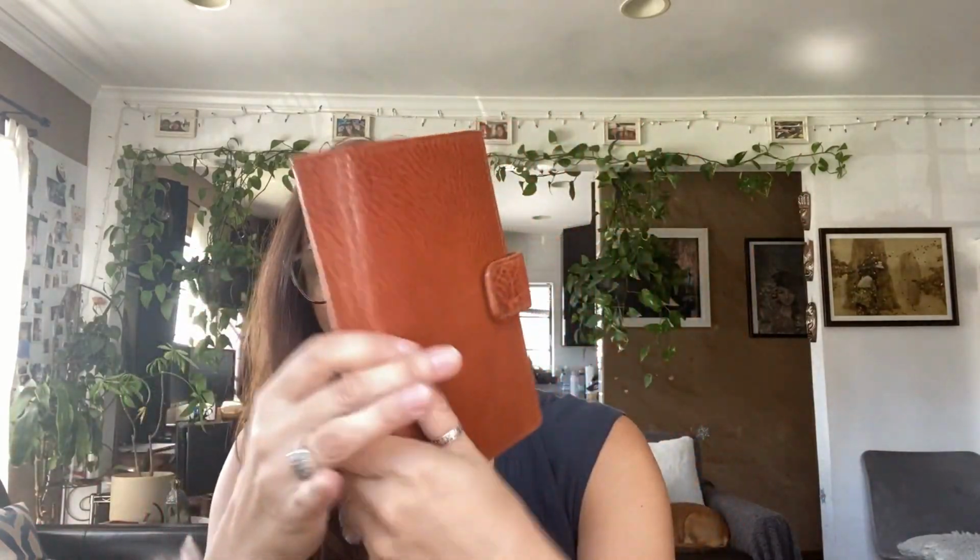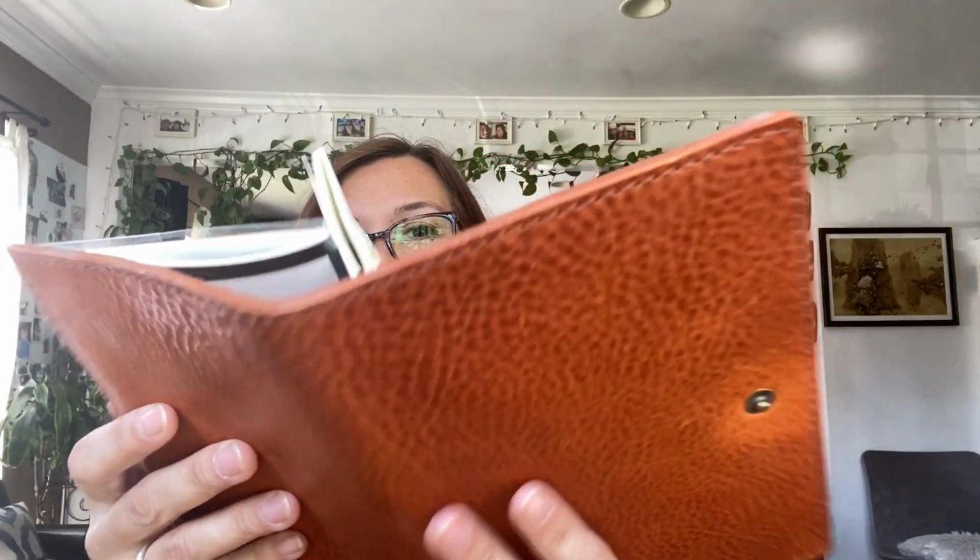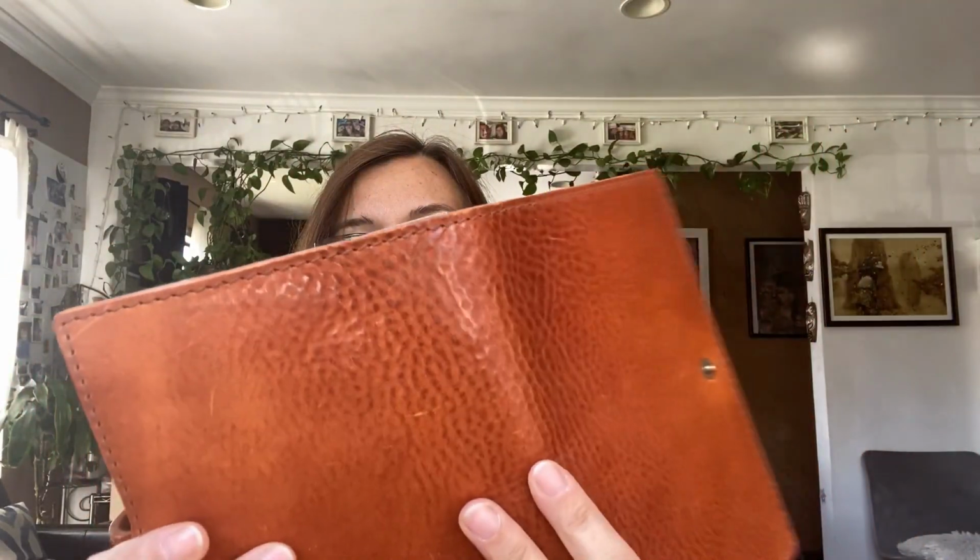So I bought this from Mitz, My Life Mitz, and I love it. I'm not going to let go of that. Then another, on the right, is this one. This is supposed to be a B6. However, it doesn't fit a regular B6.